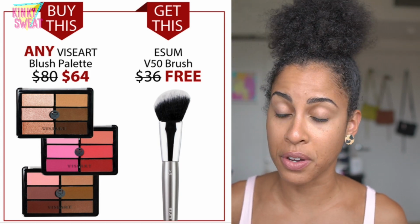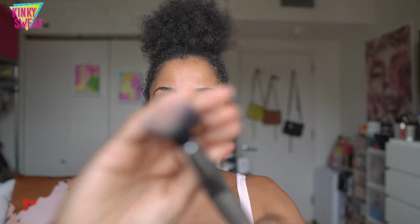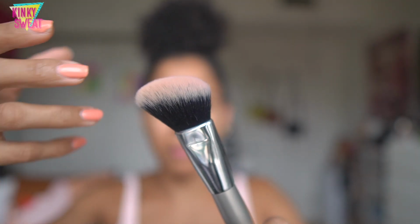Get your V50 brush. V50 is an extraordinary brush because it's so versatile. It's a wedge brush. You could use it, since it is synthetic, with cream and or powders. I used to use this a lot for my liquid or cream foundation. I love to use this with the Danessa Myricks Contour Balm because it fits beautifully here into the hollows of the cheeks, and because the size is not too big, not too small, I think perfect to buff that product out and keep it right where you need it to stay.